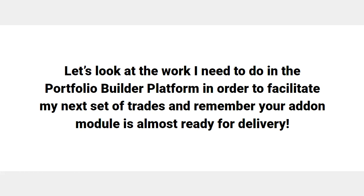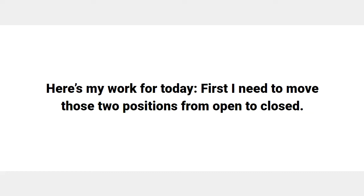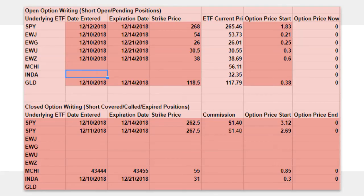Let's look at the work I needed to do in the Portfolio Builder platform in order to facilitate my next set of trades. And remember, your add-on module is almost ready for delivery. Here's my work today. First, I need to move those 2 positions from open to closed. And so now you can see up top in this area, those trades are gone and they've been simply moved down below to the closed option writing.